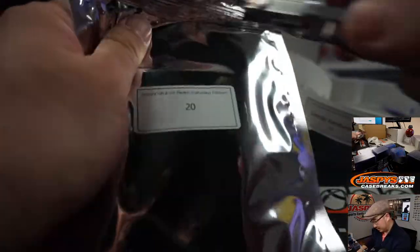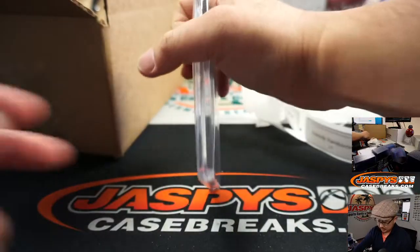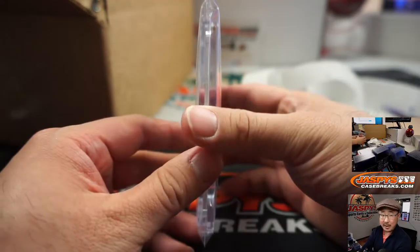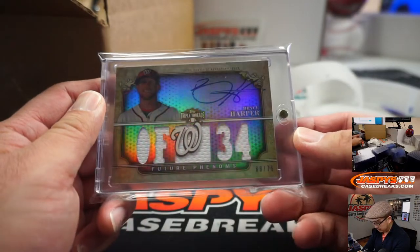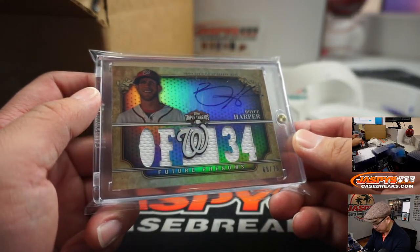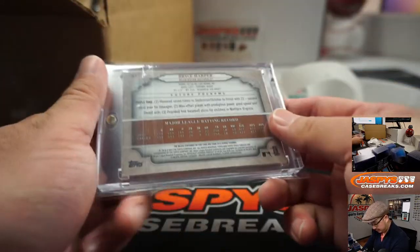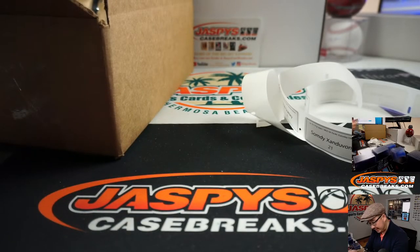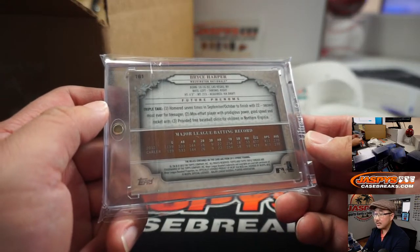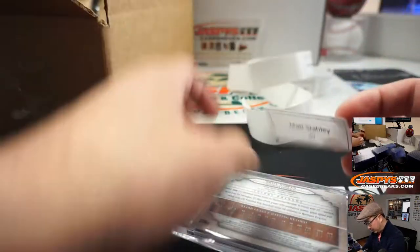Let's see what we got here. Numbered only 27. Only 27 packs in this particular edition. Ooh, what do we got here? We got Bryce Harper from Triple Threads. Future Phenoms Bryce Harper. 68 out of 75. Wow. That is from 2013 Topps Triple Threads Baseball. That's pretty strong.